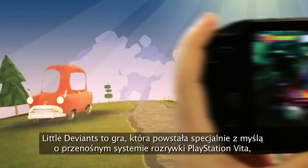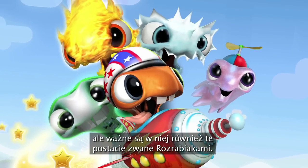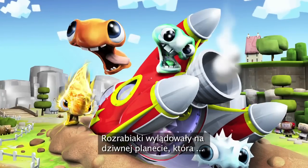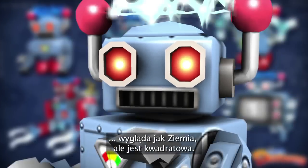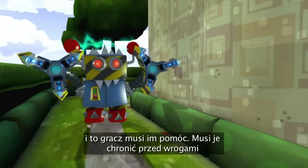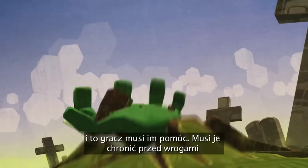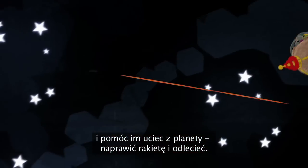Little Deviants is a game that we designed around the Vita console, but it focuses on these characters called the Deviants. They've crash landed from outer space on this weird square planet, which is a bit like the Earth but square. And they're being chased by these evil robots called the bots. And it's up to the player to help them out, basically. They've got to protect them from the bad guys and also help them escape from the planet. So rebuild their rocket and fly away.